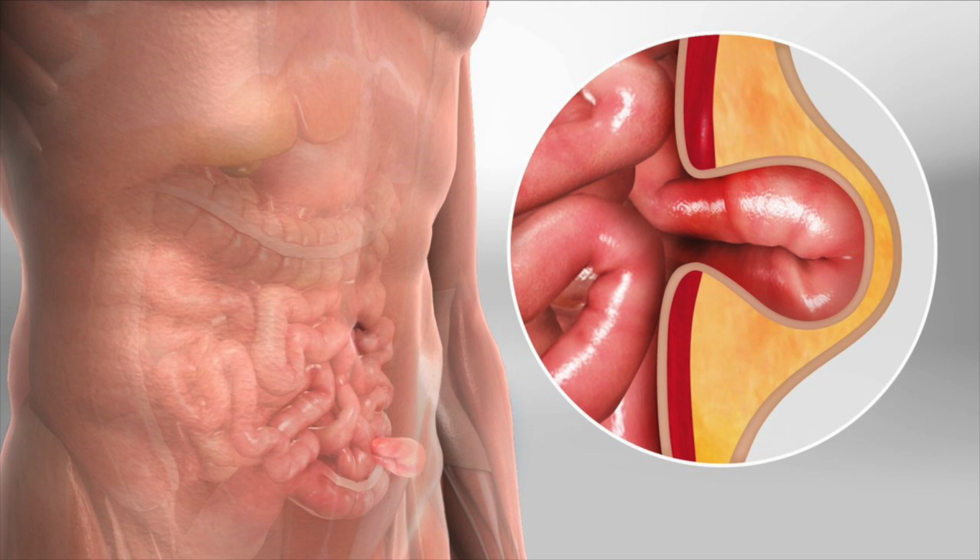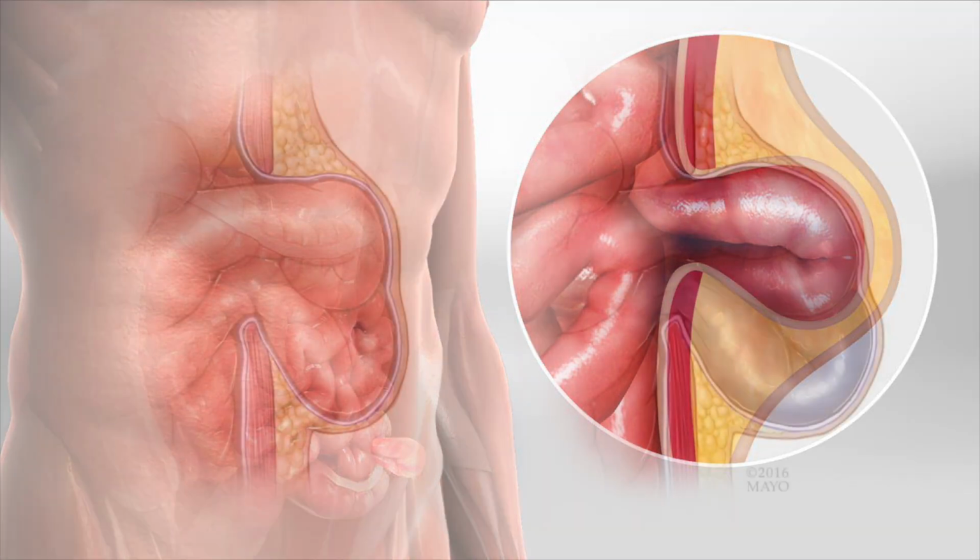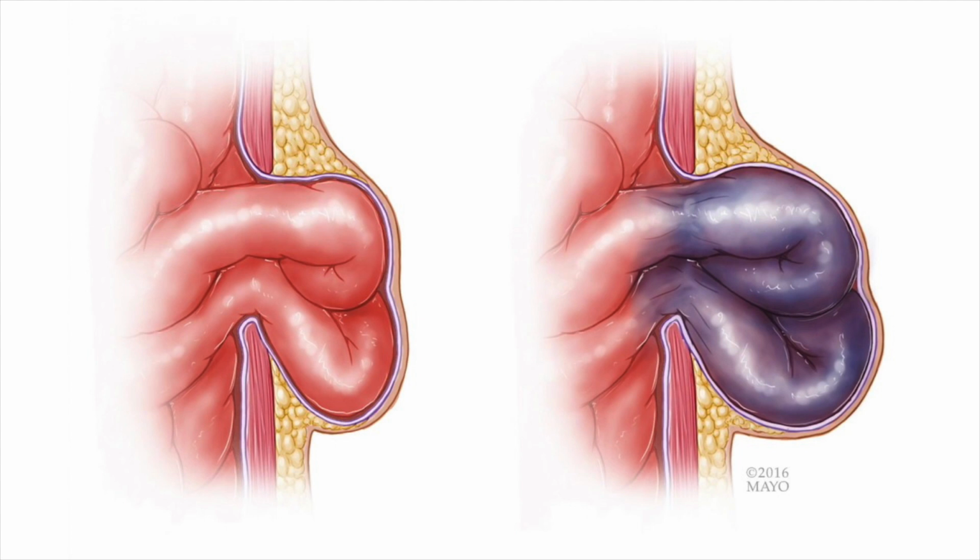Well, there's concerns over incarceration where you cannot reduce the bowel, as in this picture. And of course, this can progress to strangulation, where you have a portion of bowel that dies. It can cause an obstruction, or you can have some other problems and issues that can lead to sepsis, shock, and even death. And so this needs to be treated in a timely manner.